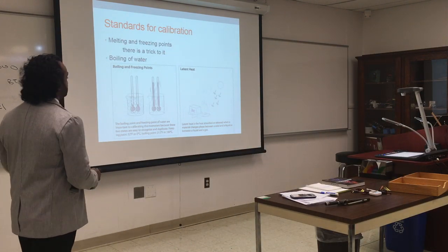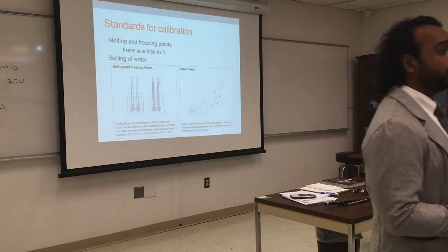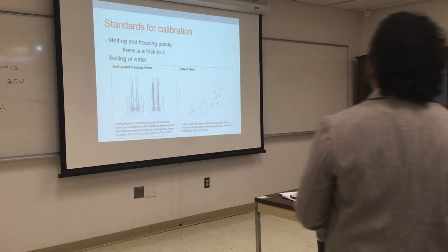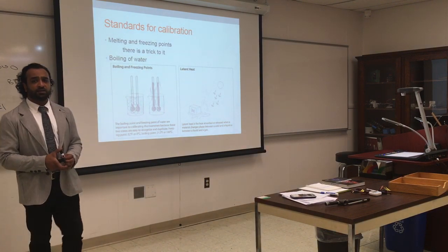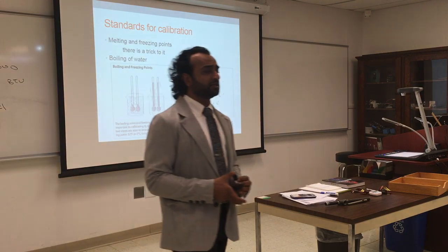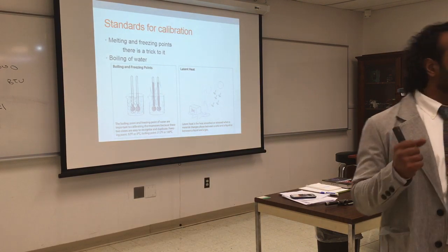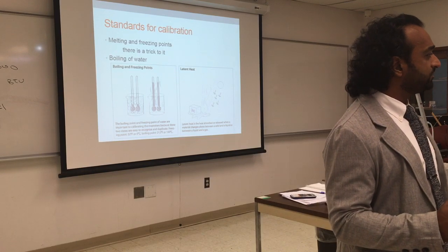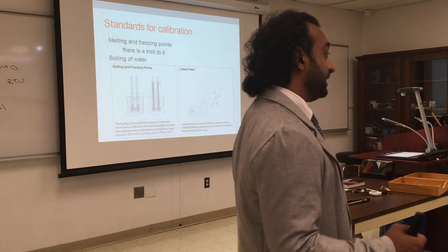Standards for calibration. Since the beginning of physics, people always worked with water. So it's always going to be the melting temperature and the freezing point. And Celsius and Fahrenheit measured different things. Fahrenheit measured salt water, while Celsius measured regular water. So we're going to say, okay, this is 0 and this is 100. The freezing point in Celsius is 0. This is what we get. Boiling is 100. That's Celsius. Fahrenheit uses 32 as freezing, 212 as boiling.